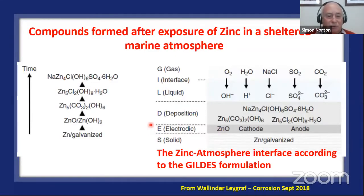In some quite recent research, it was quite clearly shown that when zinc reacts with a marine atmosphere that's sheltered, these products are formed. I put it up for you for interest because this particular one, zinc carbonate hydroxide, is what forms a very hard layer and ultimately protects galvanized material.